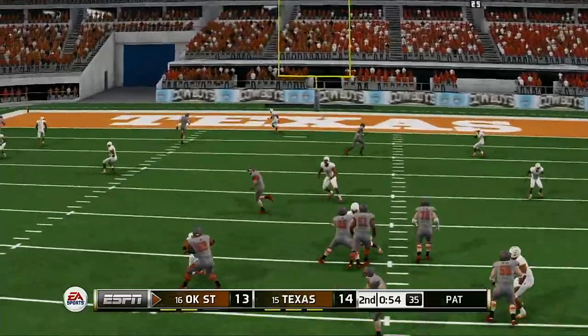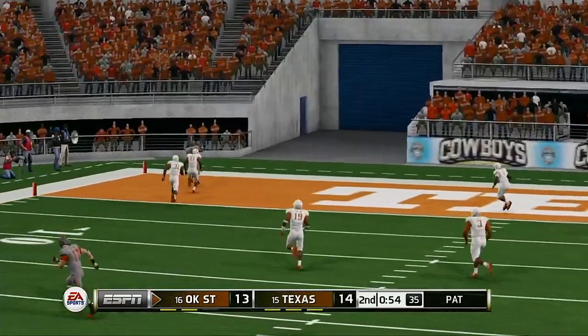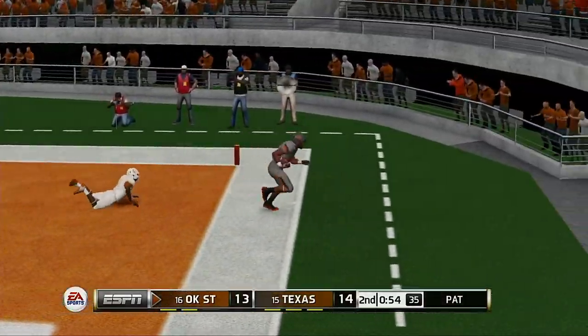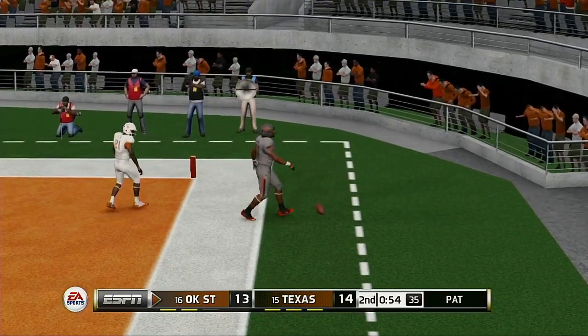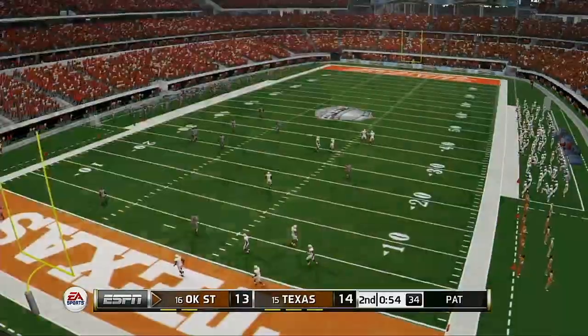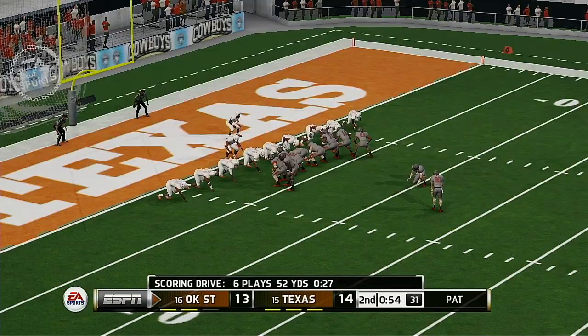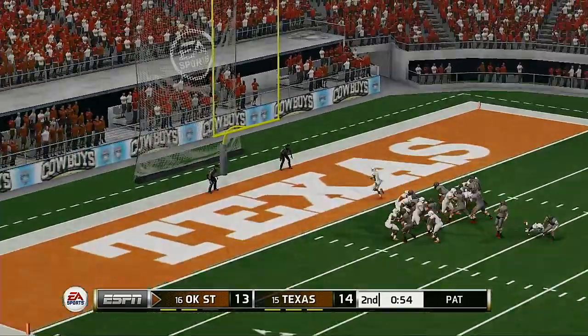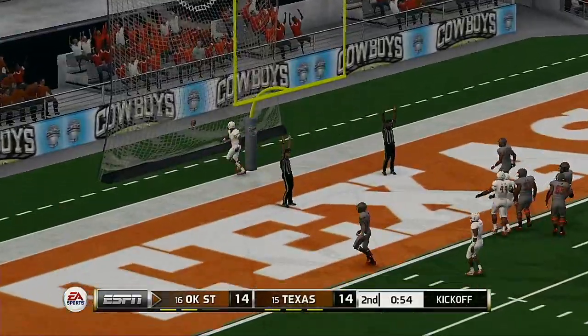Excellent play here by the quarterback, making the proper reads and finding his playmaker for the score. Here comes the kicker to try to tie this game up. He makes the PAT.